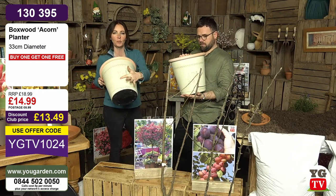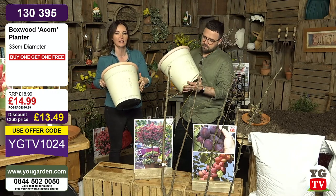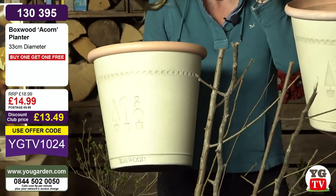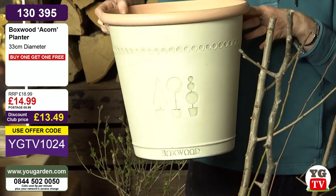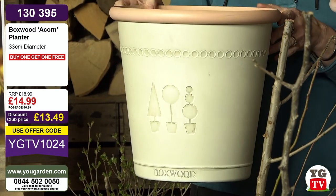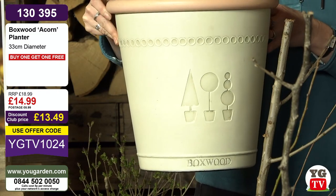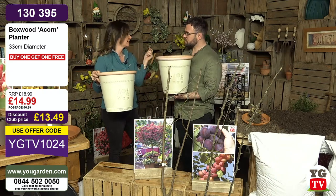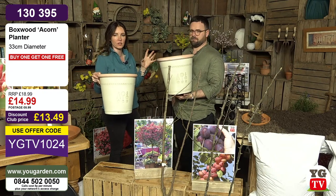It's got that lovely topiary design on the front here as well. I think it'll fit into any kind of garden scheme. Absolutely. It's giving Tuscan garden for me. I could see some lavender planted in here, maybe outside a nice cottage, would look lovely. I think it works perfectly for any of the standard trees, and we've got a few standards on the show today.